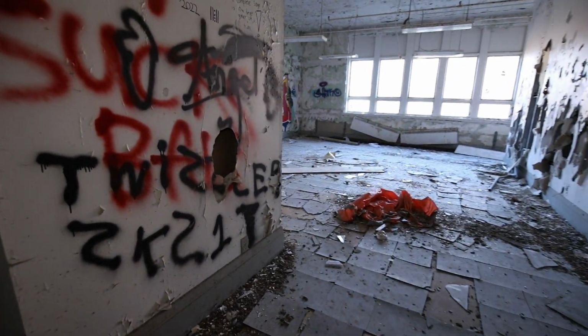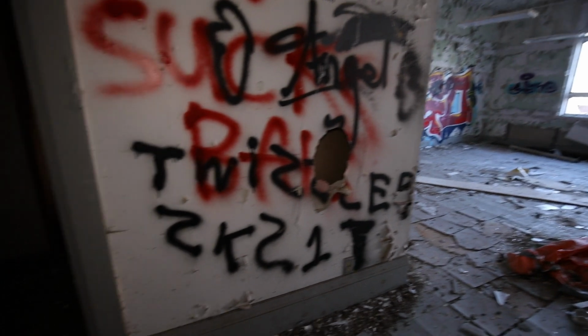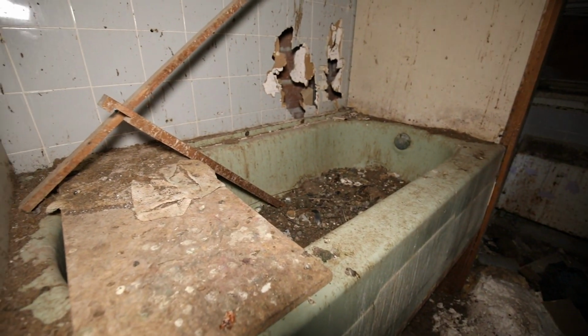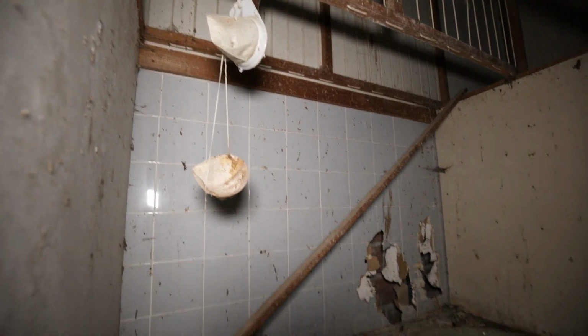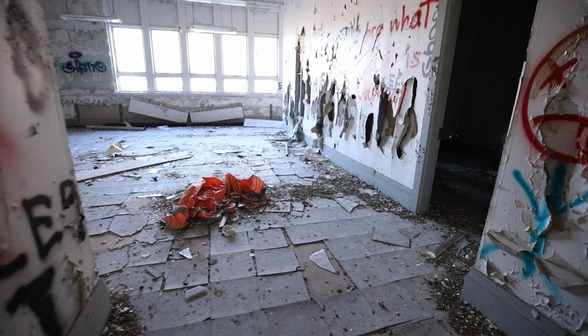Whoa, pigeon. Wait, why do they have a bathtub in a school? That's weird. And what is that thing? That's weird. I've never seen a bathtub in a school before.